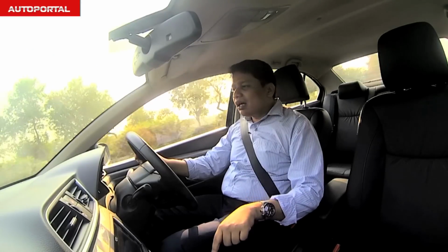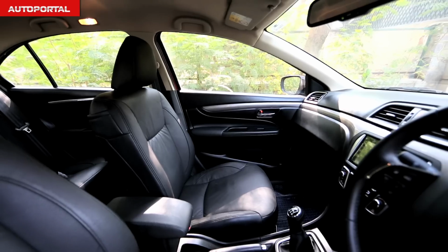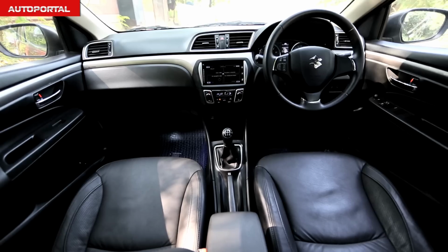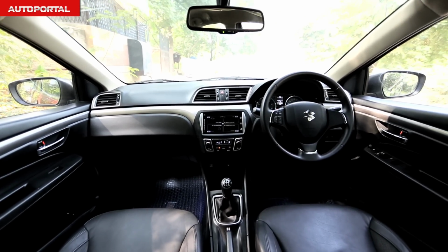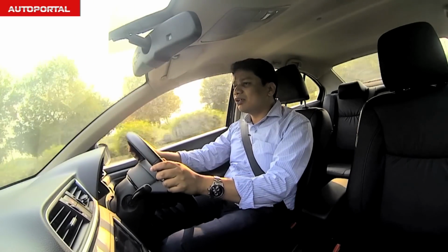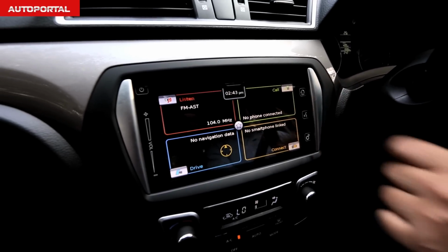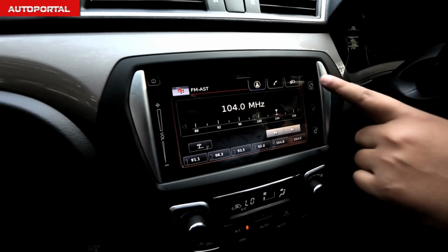Well, this is the RS version that we are driving. Maruti has just released the RS version in the market, and as you can see, it's got an all black cabin. Quality is very good. In fact, it is one of the best cars in terms of quality in this segment now, and you get a whole lot of bells and whistles with this top end version of the car. You of course get this huge touchscreen over here, which is like an iPad, and it's very intuitive to operate, very easy to operate, and one of the best systems in the market at the moment.